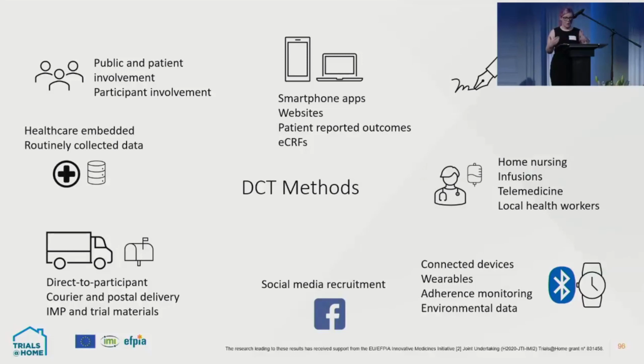DCTs, whilst offering many potential benefits, also create new types of challenges. And it is our job as trialists to come up with new ways of thinking about DCTs and how we are all collectively going to get through these different challenges.